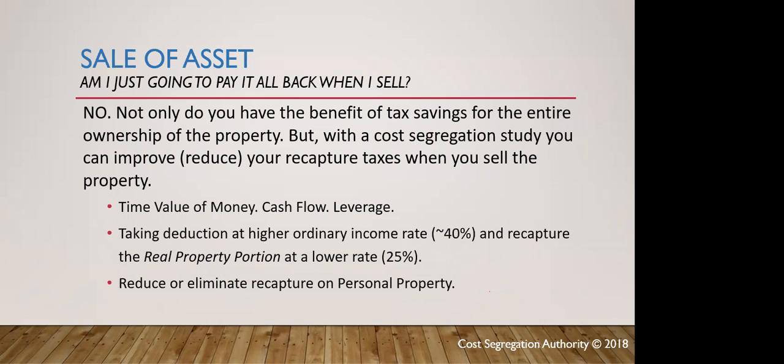The second thing is that you don't have to pay it back at the same rate. On those previous examples, you'll remember we took the deduction at a 38% tax bracket. The recapture rate is 25%. So that difference, that 13% difference, is a permanent tax savings that goes right into your pocket. So there's a difference in tax rates.